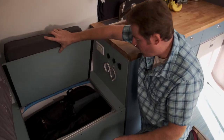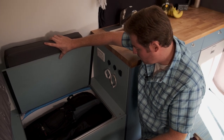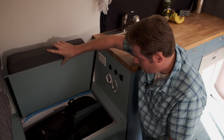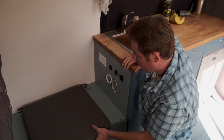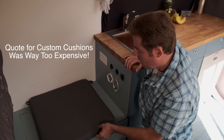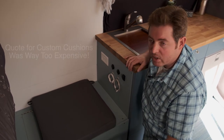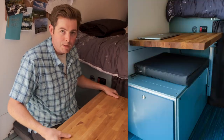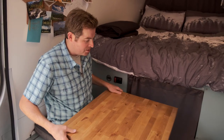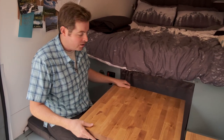Within the bench itself, we've got a lot of storage space in there, which is handy for storing our files and computers and things like that. The bench cushion itself is just a cheap patio cushion, and it's weatherproof and it's held up pretty well. So this is our dining table slash desk, and it swivels on a Lagoon table mount. And we end up swiveling this quite a bit to kind of get in and out of each bench here.